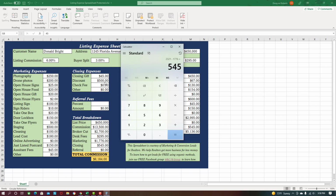Now, this $500 discount that you gave your seller, it's going to come off the CD at the closing company. So that actual commission check is going to be $13,000. That's going over to your broker before those fees. The title company is going to go ahead and take out that fee. So if it's on the closing line, it's a pretty good chance that it's coming out of your check before it even gets to your broker, with the exception of your closing gift.